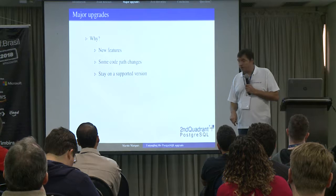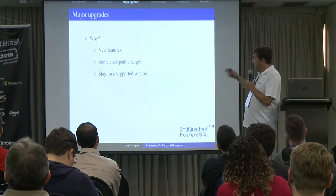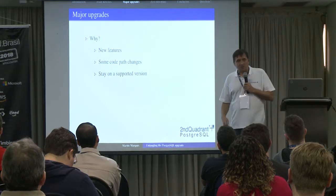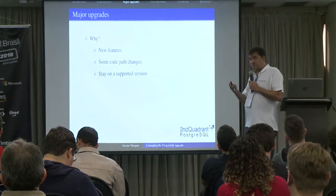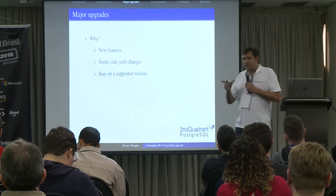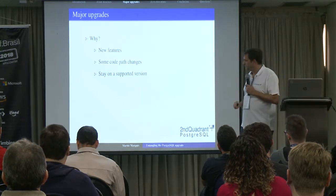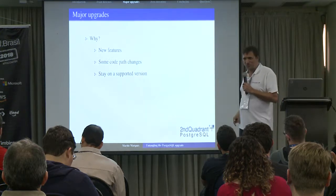Also, some code that was already available in older versions has changed. So you got some code path changes, and some customers might even benefit just from changes inside the code that would make the system work much better. That's another customer who also has to upgrade from 9.3.